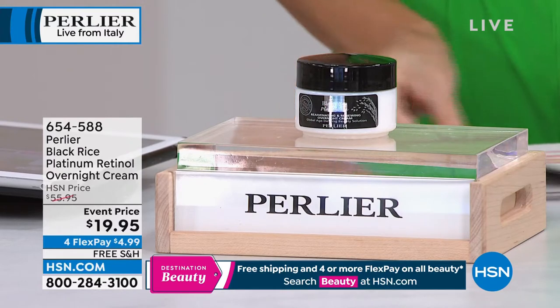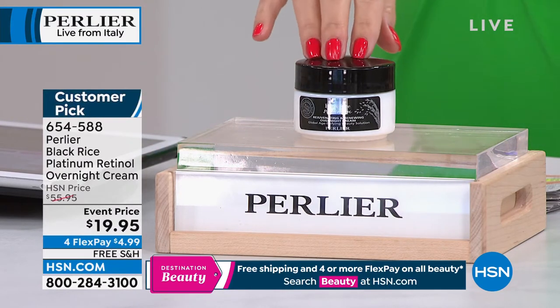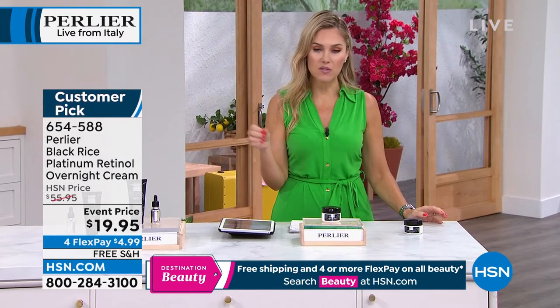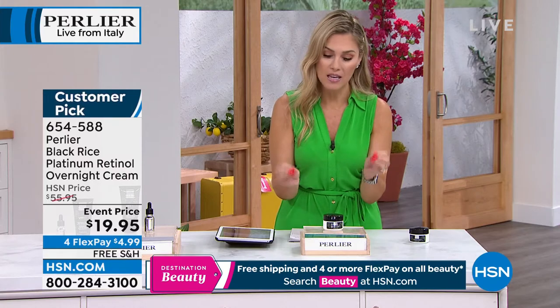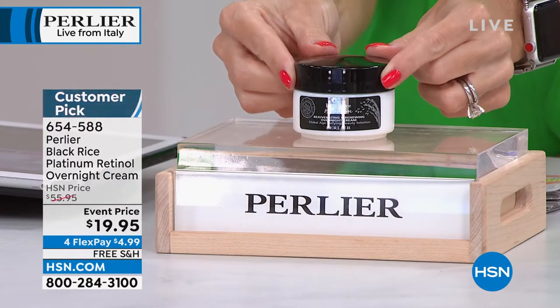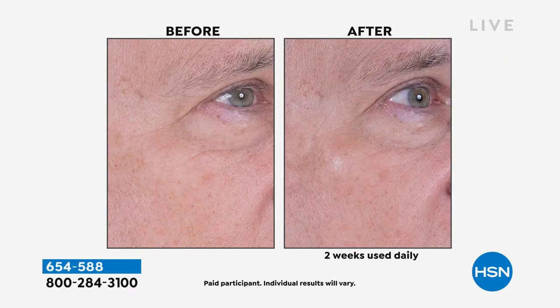We've got another quick little Black Rice special. This is actually where I started with the Black Rice brand. I don't tolerate retinol at all. I have extremely sensitive skin. And when I got a chance to try the Black Rice Platinum Retinol Overnight Cream, I was astounded at how my skin responded. I'm actually super disappointed that I ever spent more than $19.95, but that's okay. You can buy three for the price of one. A customer pick. This actually works while you sleep to firm and smooth and improve the elasticity in your skin.